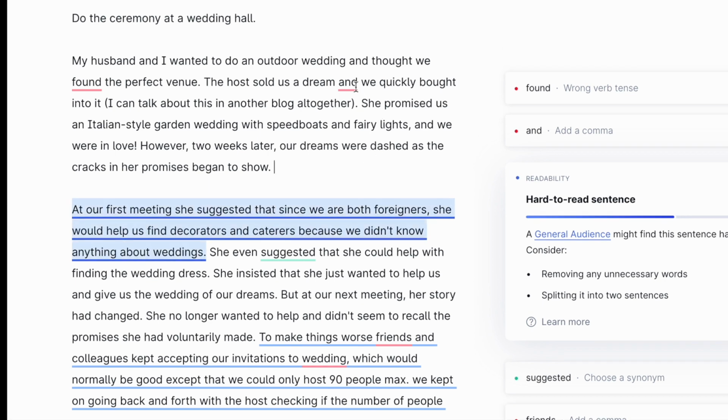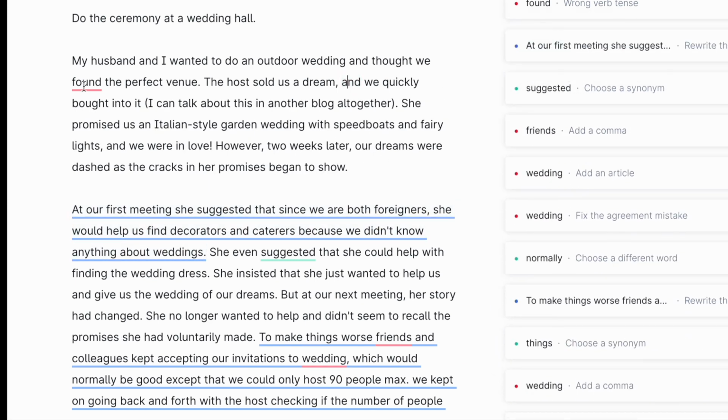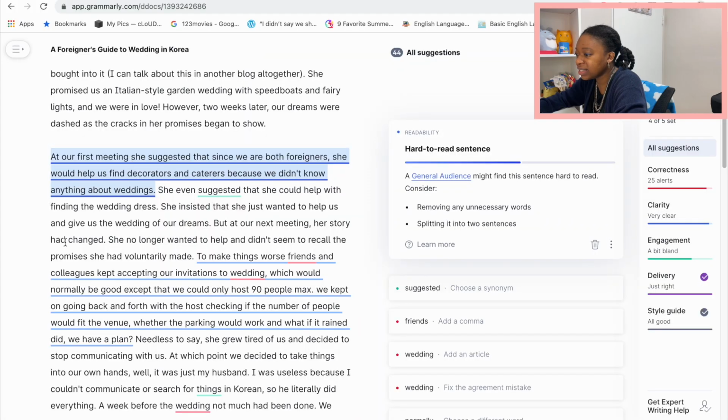Okay, I think... what does it say? It says it's a hard to read sentence, and a general audience might find this sentence hard to read. So it gives suggestions: removing any unnecessary words, splitting it into two sentences. So let's see what we can do.